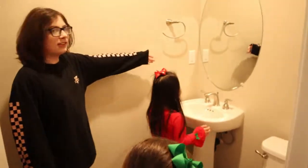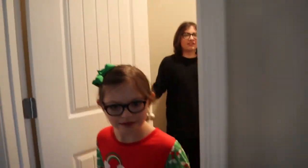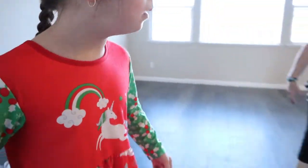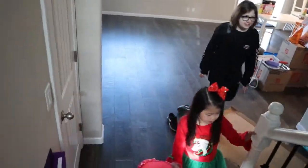Okay, let's go see more. Snowman stuck on it. Hang on. Sorry. Look, here's our little bathroom. This is where you go when you're done. Look at that. It's an oval. Oh, cool. Okay, you want to go upstairs really bad, huh? Yes. We want to go to our room. You want to see your bedroom? Yeah. No, I'm not on the floor. Do you think?